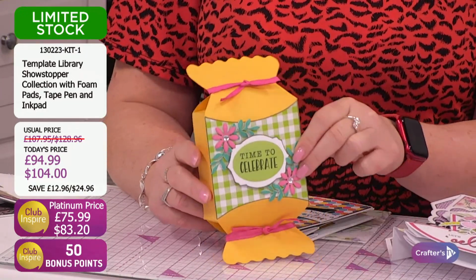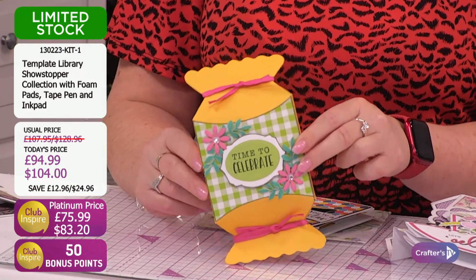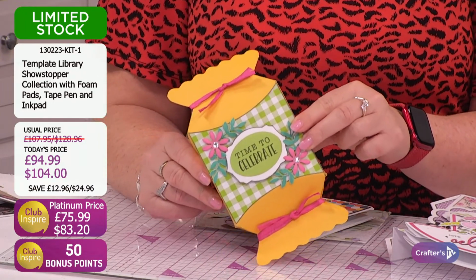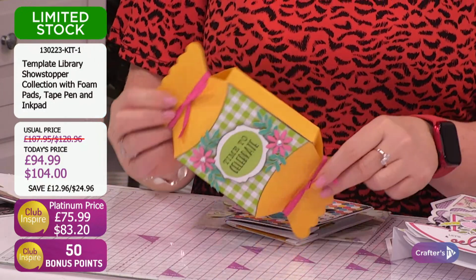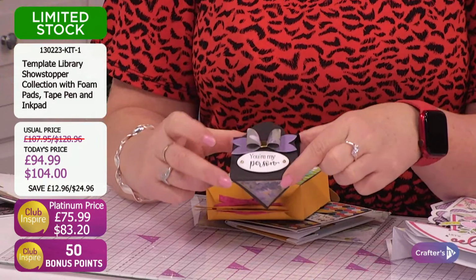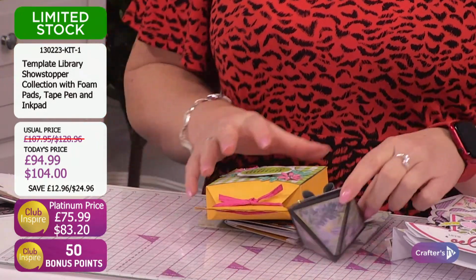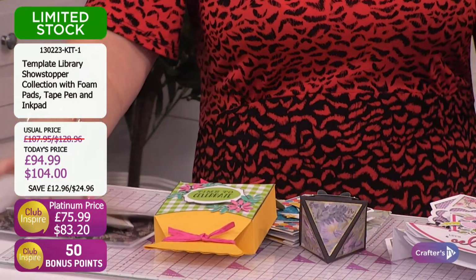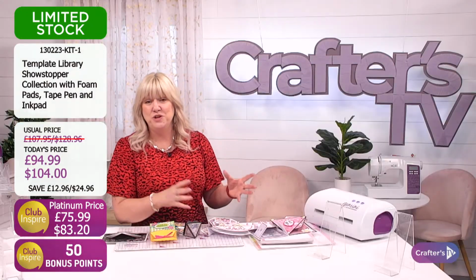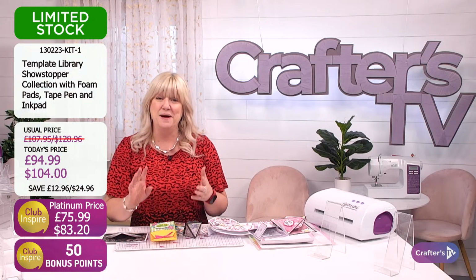What's this one, Ben? Listen to me a second. It is called, I can't remember, it's the bonbon gift box. Oh, well done, yes, well done. But a great one to do. And then that little one that we did, which was just that little strawberry one, which is beautiful. So many projects. Honestly, I can't tell you enough how important it is to have something like this in your stash that you could be crafting for years and years to come.